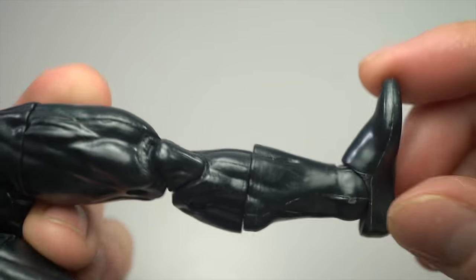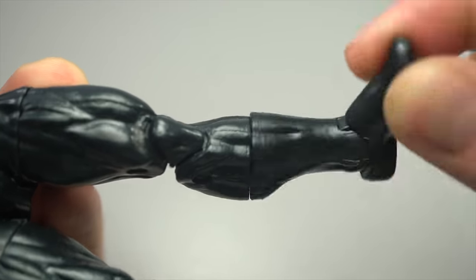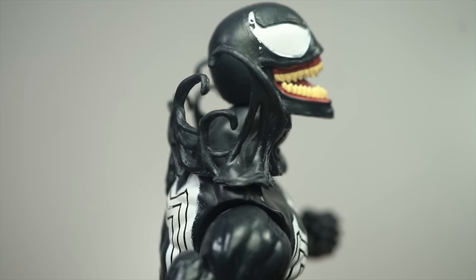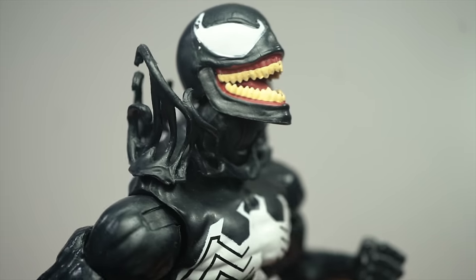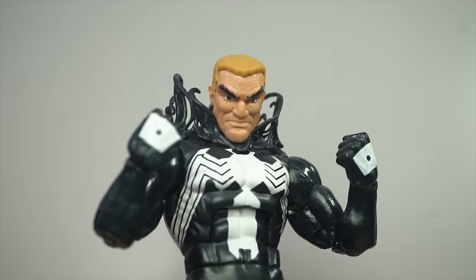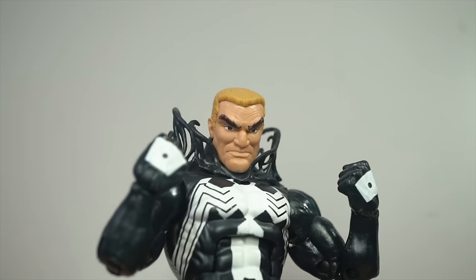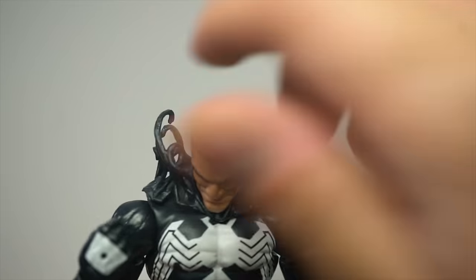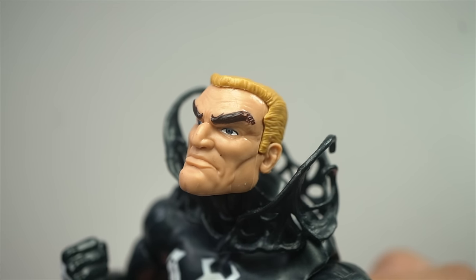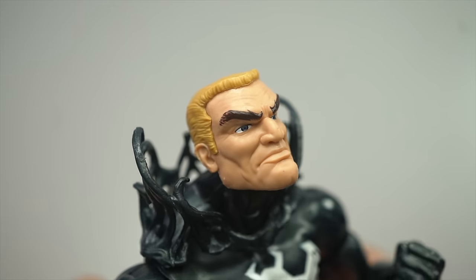It's got the boot swivel at least, but there's a better one coming using the Omega Red body mold. So this one is gonna bite the dust real soon. But look at that head. Look at that Eddie Brock, bro. Holy shit, Eugene Levy or Levi. Yup, it's not mine. I just borrowed it for this review. So I'm not gonna miss it.